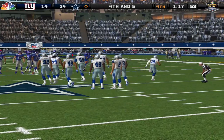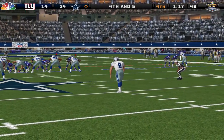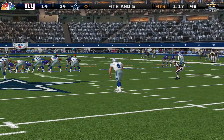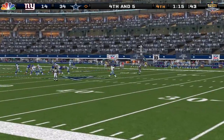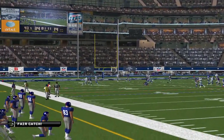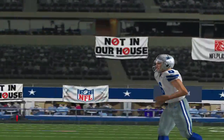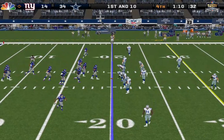They're going to keep the clock moving. Well, they're playing conservative. They're going to keep pounding away, wearing down this defense, and working the clock. Jones will try to pin them inside the 10. And he chooses not to return this one. 1st and 10. Ball on the 20-yard line.